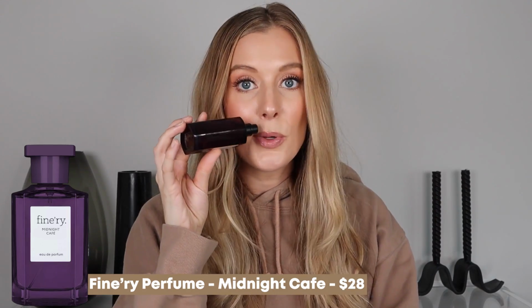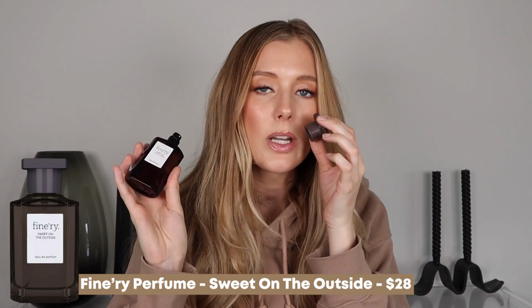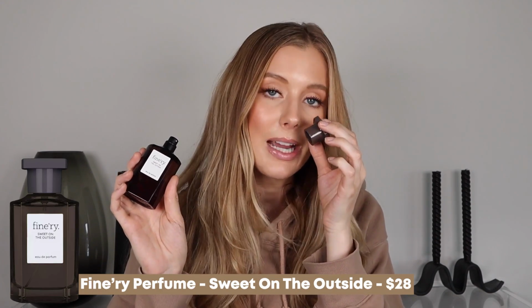Midnight Cafe is supposed to be a dupe for YSL Black Opium, and it has notes of creme de cafe, jasmine, and patchouli. And the last one I picked up is called Sweet on the Outside, which is supposed to be a dupe for Billie Eilish's Eilish perfume. This has notes of vanilla, cacao wood, and vetiver. They're all good, what can I say?